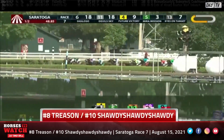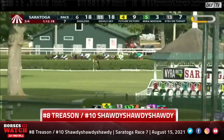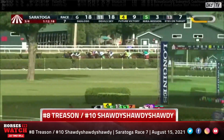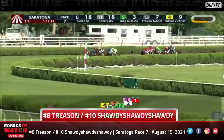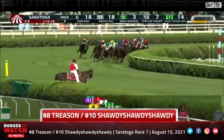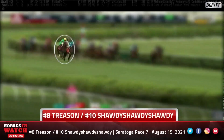And you're going to notice the 4 horses who complete the superfecta in this race are the horses that you see on the rail right now. The number 6, the number 5, the number 12, and the number 2. You see them in a line right now on the hedge. They're the 4 horses who complete the superfecta, and they're... Shawdy at the back. Again, 4 wide into the stretch.